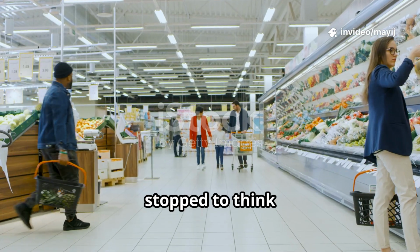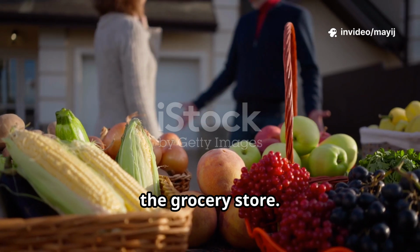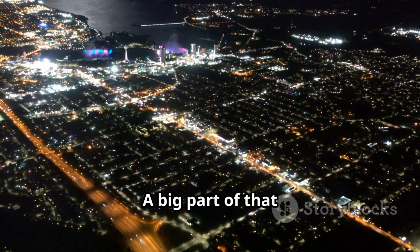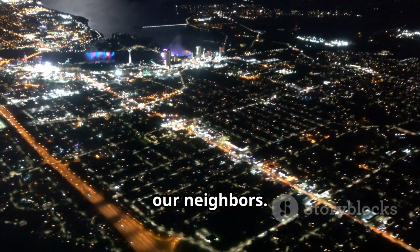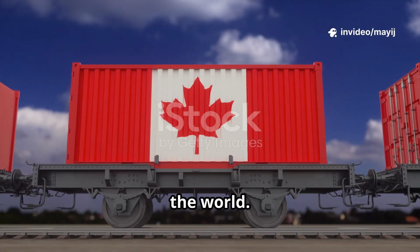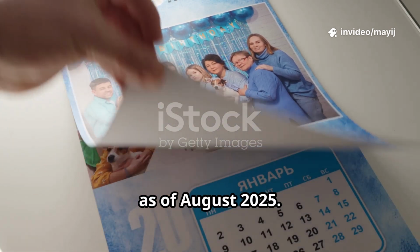Have you ever stopped to think about where your food comes from? So many of us go to the grocery store. We don't always consider the journey they took to get there. A big part of that journey involves our relationship with our neighbors. The United States and Canada share more than just the longest border in the world. This is a reality that is unfolding right now, as of August 2025.